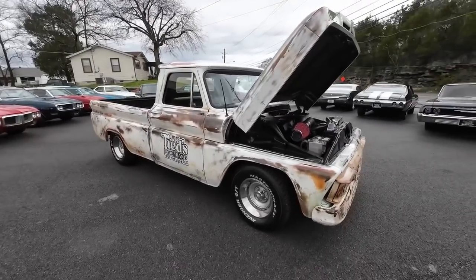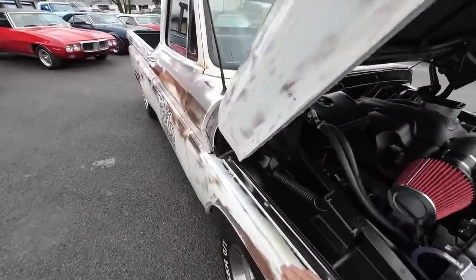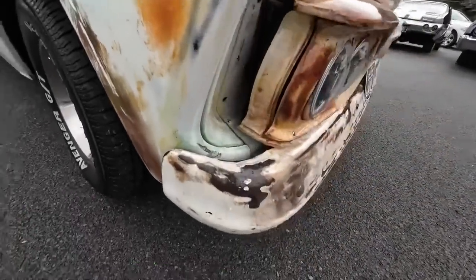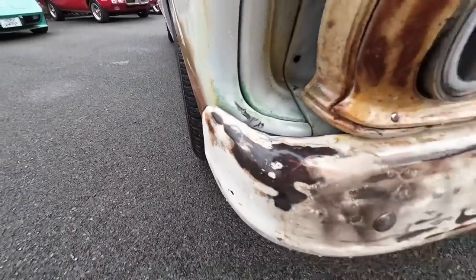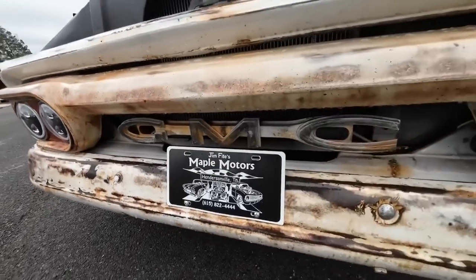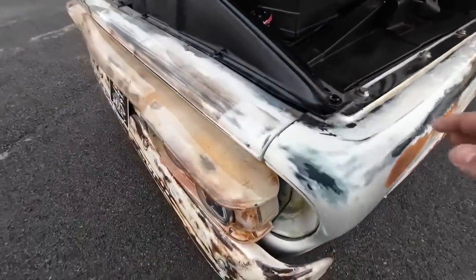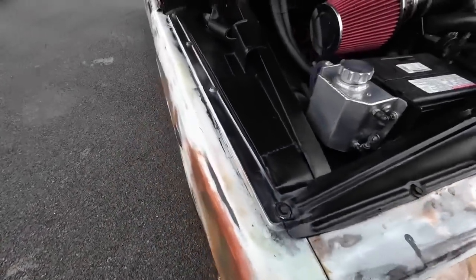See, I'm starting off with the walk around today, but of course, this will be put at the end of the video. This has got a thick clear coat all the way around. I actually really like the way they did the patina paint job on this one. Let's get up close here. A little smear back there, that's under it too. It's under the clear coat. Got upgraded headlights. I love the way the GMC just stands out right there above the bumper. Pretty sweet.